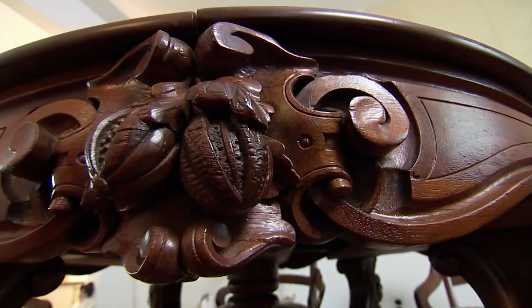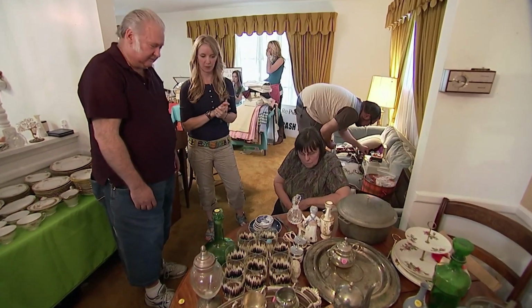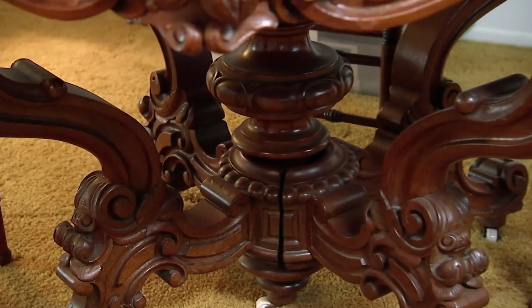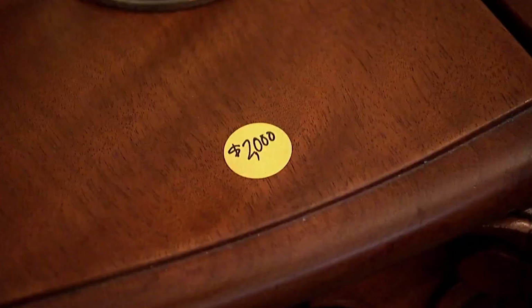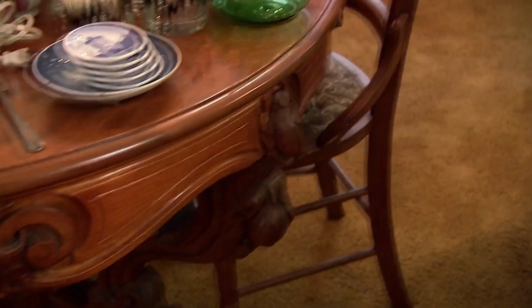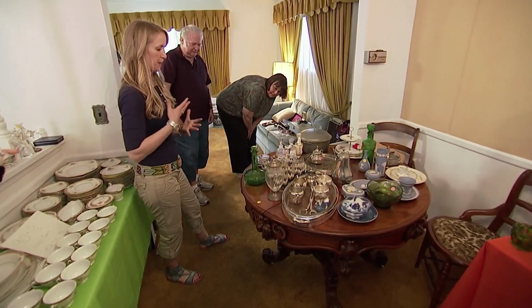Isn't it gorgeous? This is Rococo style, so 1850s, somewhere in that range, but it's in beautiful condition. What's nice is this table will go in a lot of places. Well, it sounds like you've already fallen in love with it. What do you think? It's just working on the price. Well, we're asking 2,000. We were thinking about 2,000. I don't think I can go that low. Family wouldn't be happy with that. Okay. It's beautiful, there's no question about that. I can take a little bit off. I'm thinking more along the lines of like 1,600.